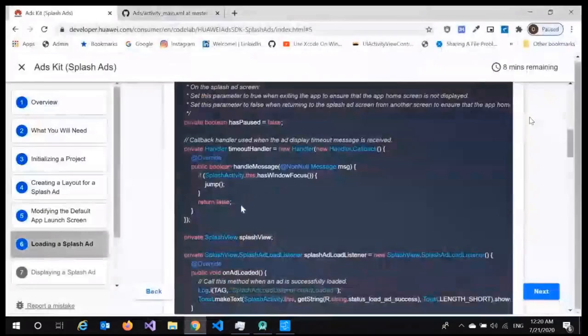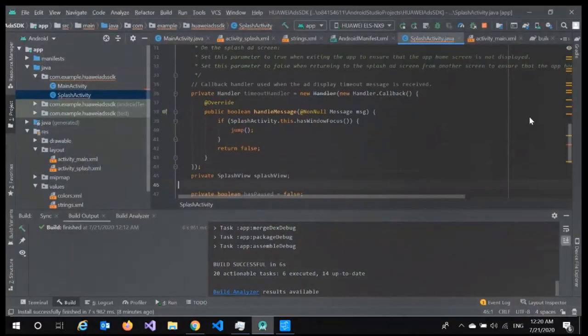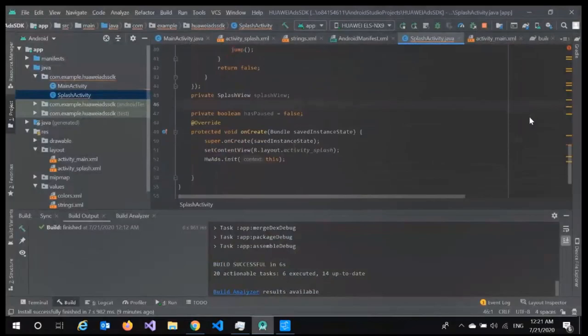Okay, we need the instance from the splash view, so we'll make a private splash view. And now we need to take the splash ad loader, as you see here. We have the splash ad load this node. We need to make a new instance from it, and we will have some overridden functions from it, like on ad load and dismiss, a lot of things. So I will copy this and paste it like this.